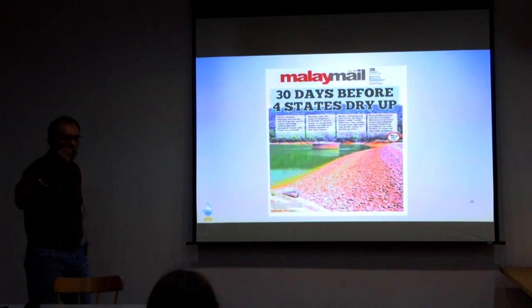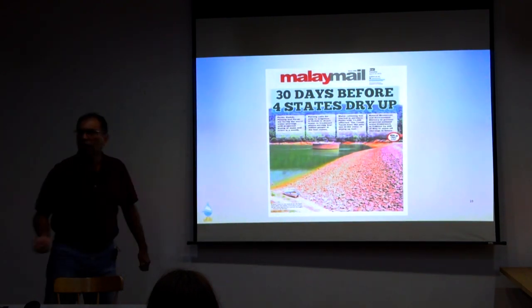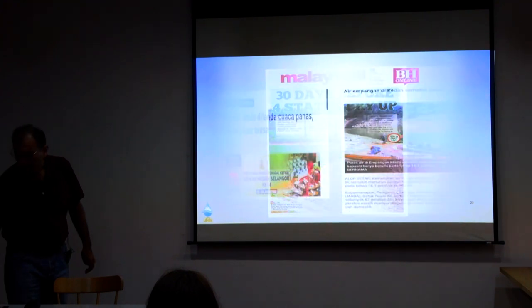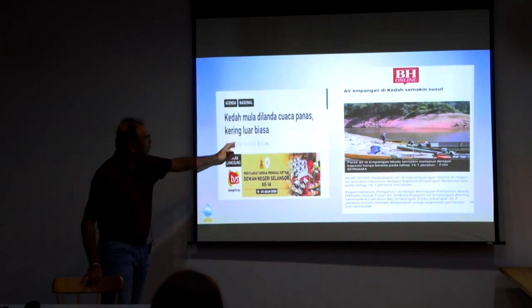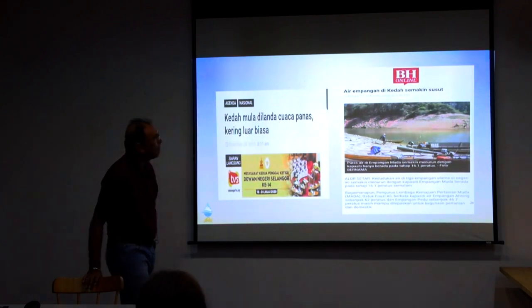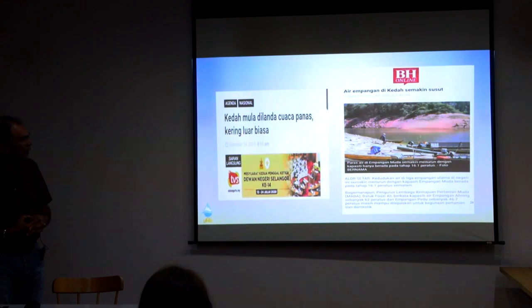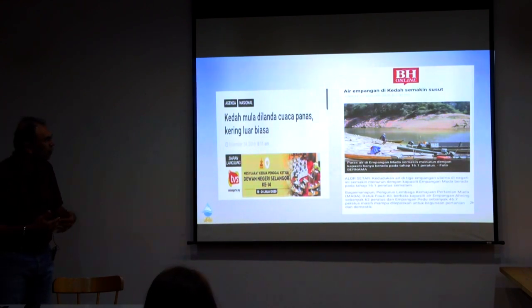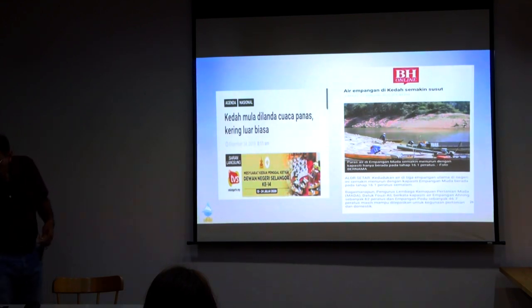We just learned just now precipitation is important, right? So if it doesn't rain, where are you going to get the water from? Next, Kedah mula dilanda cuaca panas 2019, and look what happened to Bunda Dam in 2020 January. Again, paras empangan Bunda semakin menurun, berada pada tahap 16.1%.